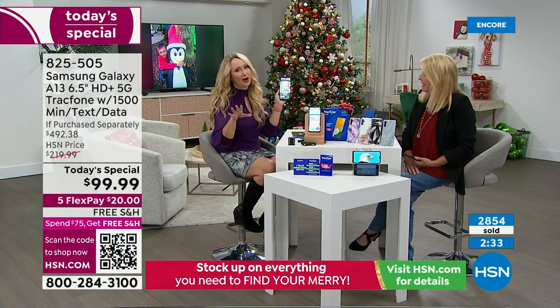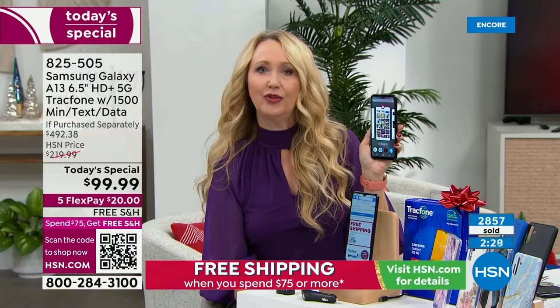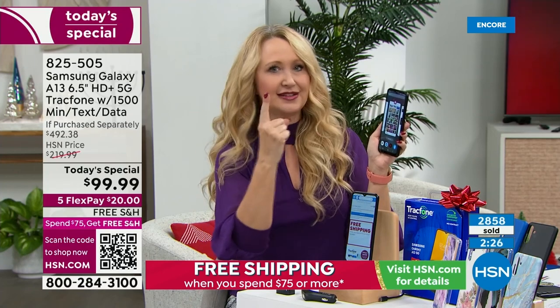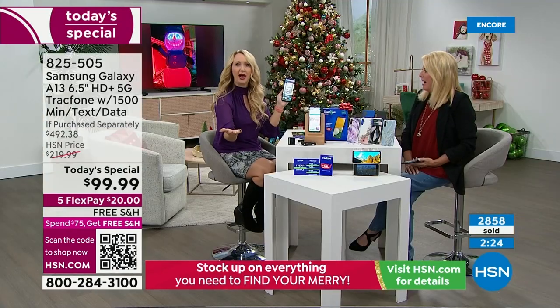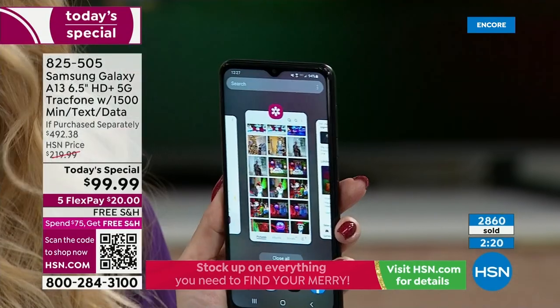It's Google Android operating system 11, but mine the other day said, would you like to upgrade to 12, which is the latest? And I said yes, because I want all the new features and you will as well. Seamless, so easy to use experience, with all of the latest features.